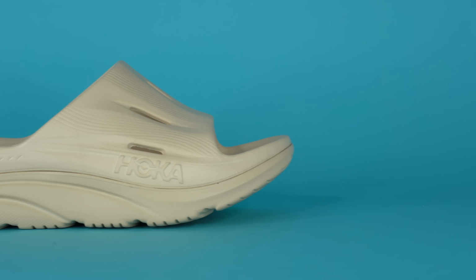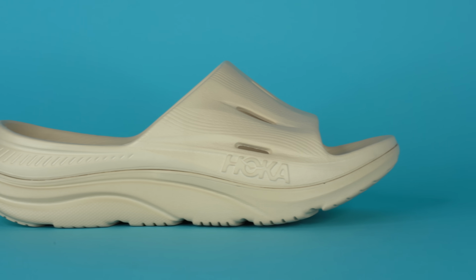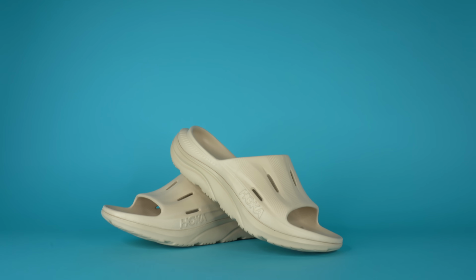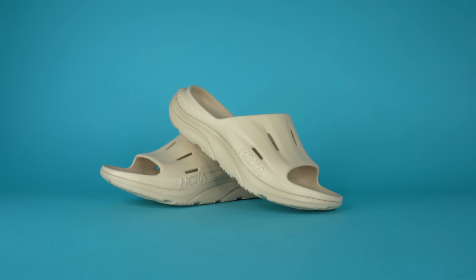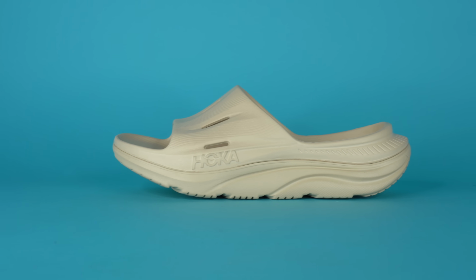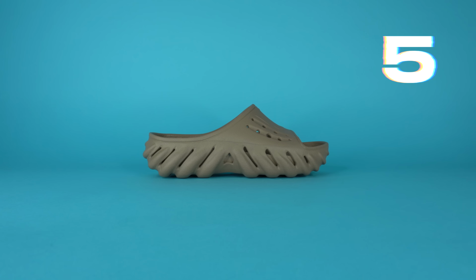These are made up of an injected EVA foam. They are pretty soft underfoot. However, they're kind of ugly. I just don't love the way these slides look. For $60, if you're looking for a pretty soft slide underfoot and you like the Hoka brand, this is a really great way to go. Plus, if you're looking to add a couple inches to your height, this slide can do that for you. If you're like 5'2" and you want to be 5'4", go with these because they probably will bump you up a little bit.